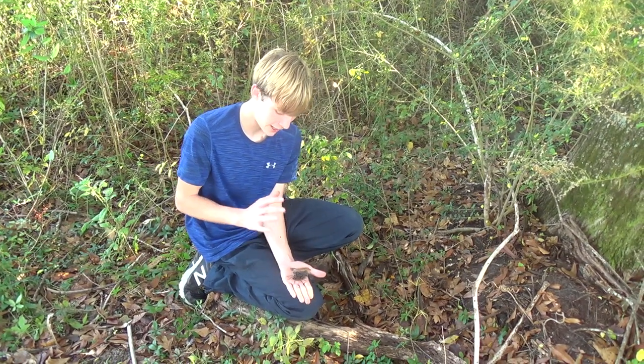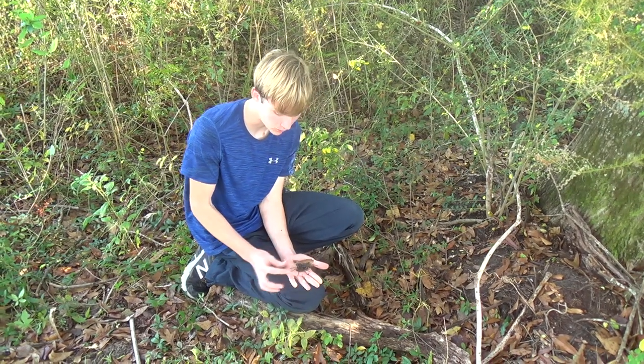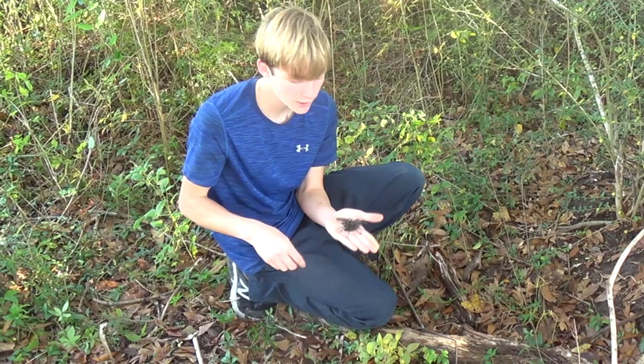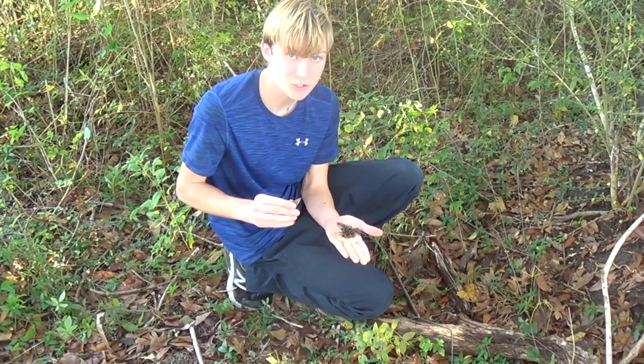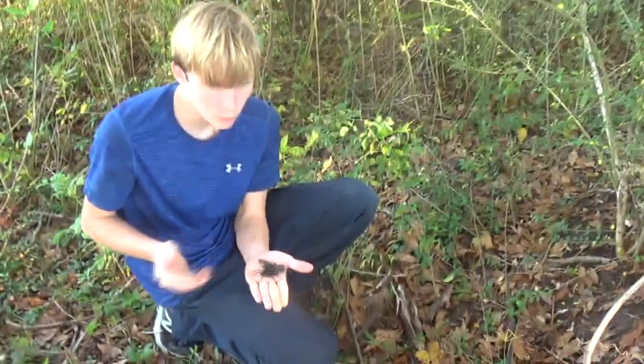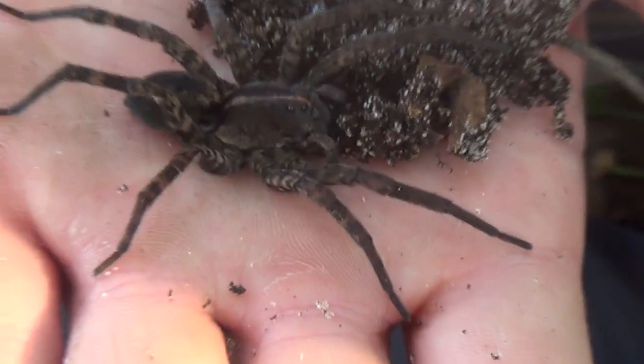They look very similar to a tarantula. Tarantulas have that brown, hairy look, but wolf spiders are quite a bit smaller. They have much longer legs. Look at that, very long legs. Now, they're very widespread throughout the world. There are a lot of species of wolf spider, and in some areas they will have more potent venom than others, but these definitely cannot do anything to a person too bad.